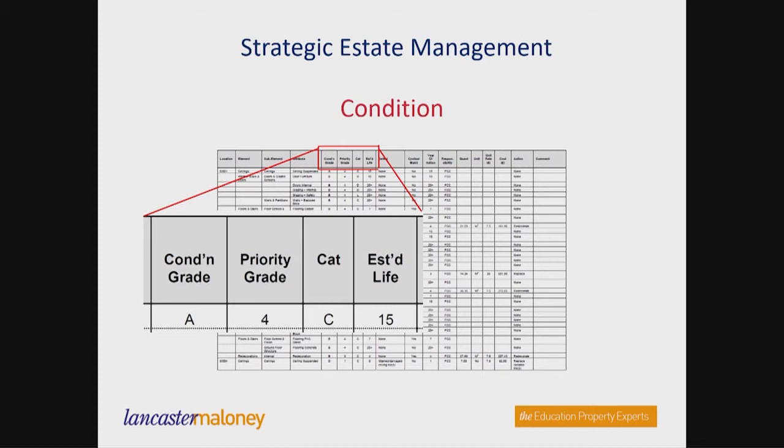So using the DFE criteria, condition grade A is good, D is life expired, priority 4 is outside the 5-year planning cycle, a priority 1 would be requiring attention within the first year. You can also, if you get your brief right, use other priorities and codes in there to help you prioritise. I'm going to talk about this a little bit later.